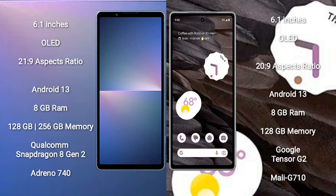Sony Xperia 5 Mark 5 comes with 8GB RAM and 128GB or 256GB internal storage, Qualcomm Snapdragon 8 Gen 2 processor and GPU Adreno 740. Google Pixel 7a comes with 8GB RAM and 128GB internal storage, Google Tensor G2 processor and GPU Mali G710.